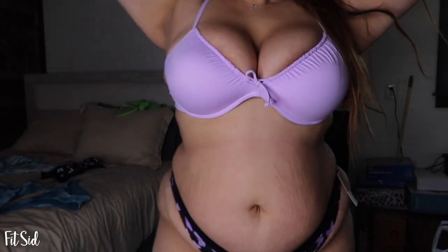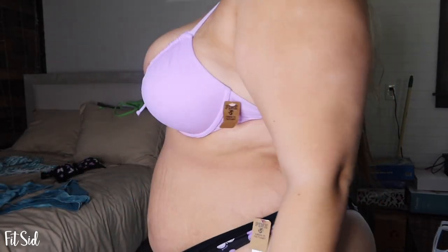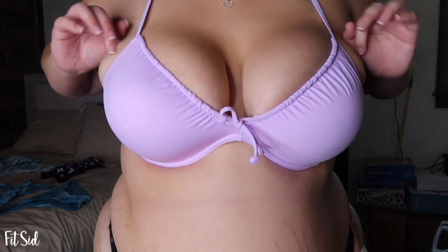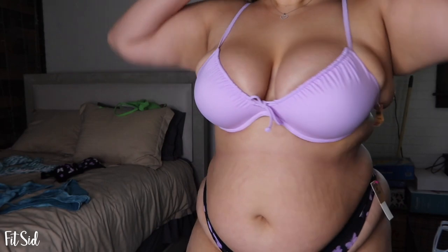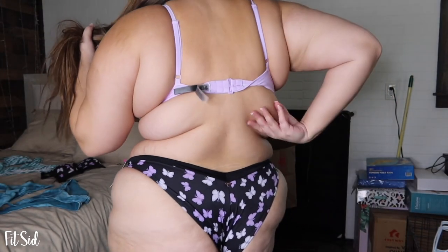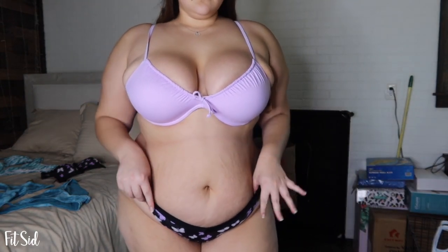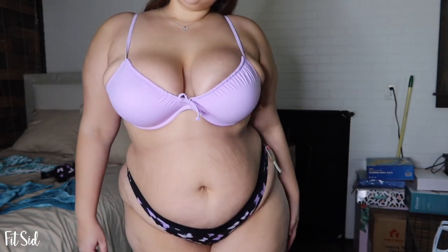So I actually took these bottoms, and you'll see in the clip that I'm inserting, I matched them with this top. This top was so cute. Definitely a winner. I'm going to be keeping this one because I just think it looked so flattering and I looked good. I felt good. There is underwire, but it doesn't really affect me. The underwire doesn't really do anything for me, but it looks really good.